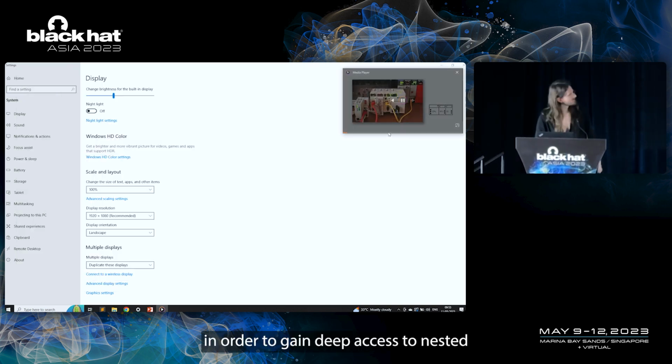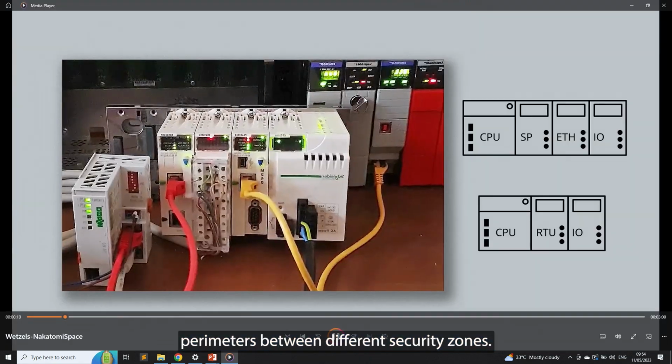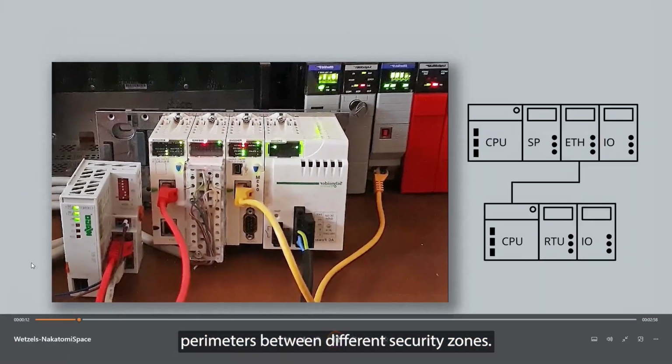In this video, we will demonstrate how to move laterally through OT systems at level 1, in order to gain deep access to nested control systems and cross restricted perimeters between different security zones.